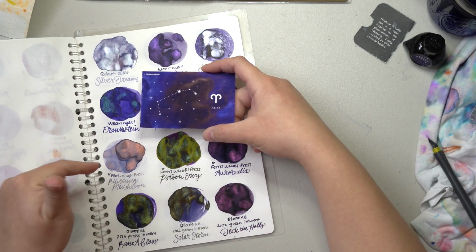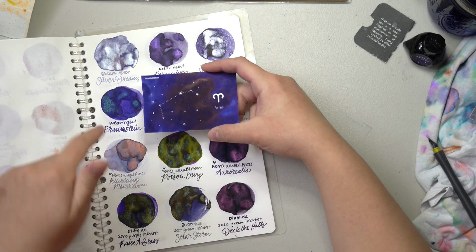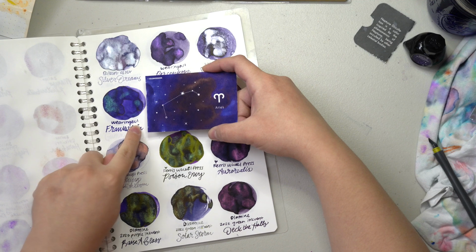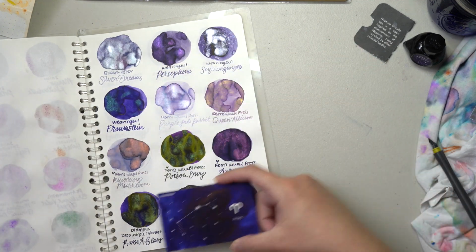It's kind of close to Wearingeul's Frankenstein, but Frankenstein has this cool, awesome, I love Wearingeul inks right now, I'm sorry. Wearingeul, if you watch this video, please make an inkvent. I will totally buy it. Okay. Frankenstein has this green shimmer with a kind of reddish black sheen that's really minor.